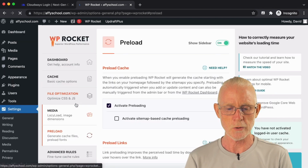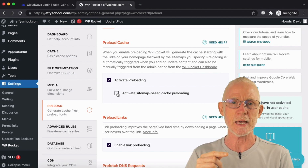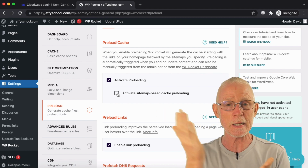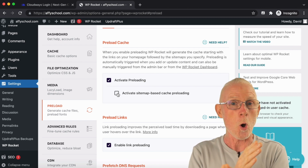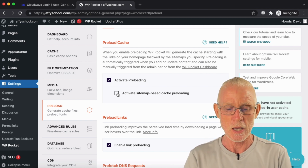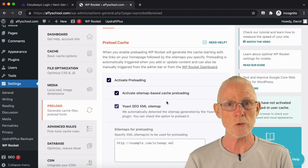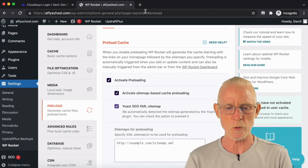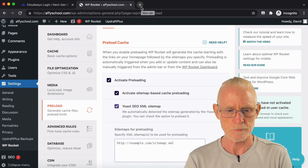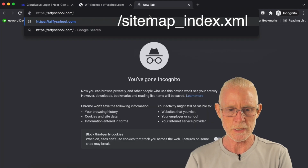Okay, preload. Yes, I definitely want to preload. What that does is that after it's cleared the cache and regenerates it, it will go through and reload all the pages back into the cache. And I want it to use the sitemap, and specifically, in this case, the Yoast XML sitemap. And that's the one I showed you earlier on, which if you want to get access to it, here's the link, if you want it direct.